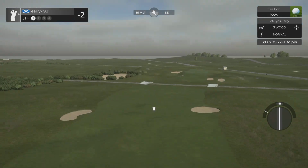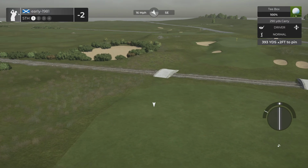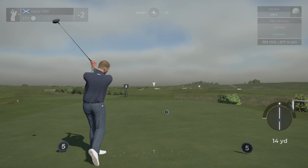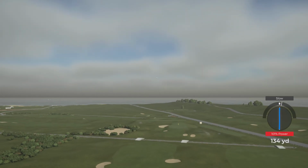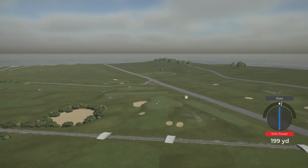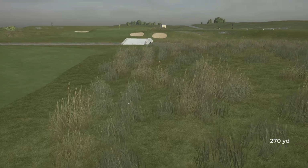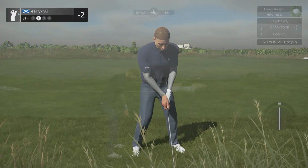Wind's picking up a bit. We should have a headwind on this one, could be hole 4. Sadly, the inconsistent green grids reared their ugly heads there. Oh, there's a tiny slope, and with a combination of the wind, we are going to miss the fairway to the right hand side and find myself in the heavy rough here. This is going to be a tricky shot.